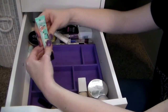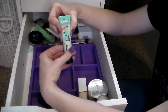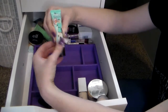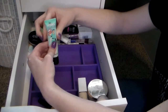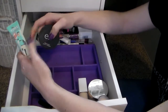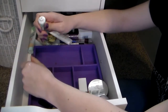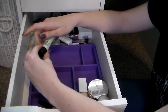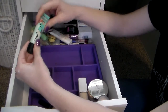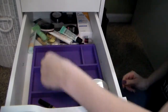And we have the Porefessional, which is Benefit's like one of their famous primers. I can't remember if I like it or not. I feel like I didn't like it. I feel like I liked this e.l.f. one way better because if I remember, this is like really slippery and like your foundation doesn't apply the best on top of it. However, I do want to try it again because I haven't used it in a while. Maybe I changed my mind.